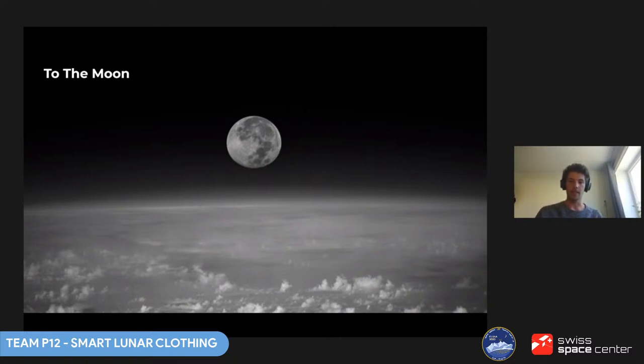Besides those personal impacts on the astronauts, we also have to consider that the logistic systems that we're used to on Earth don't work in the same way either. Everything that's necessary for a mission needs to be brought up by rocket from Earth, and waste disposal is a serious challenge as well.